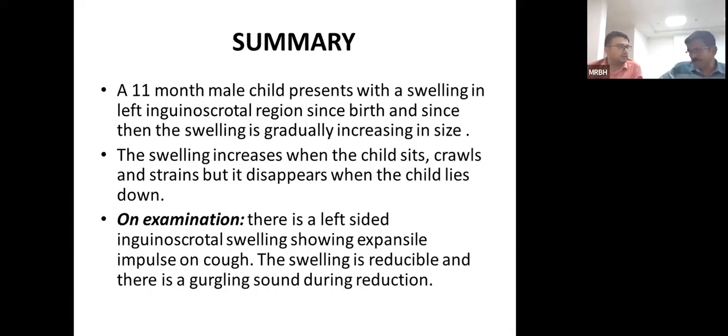Which portion? You see, at the upper pole of the testis, from that point to the deep ring, this processus disappears, and from the upper pole, this prolongation forms the tunica vaginalis. So it can persist to the whole length. So what will happen to this hernia? How far will this hernia go? If the whole processus remains patent, it will go to the bottom of the scrotum.